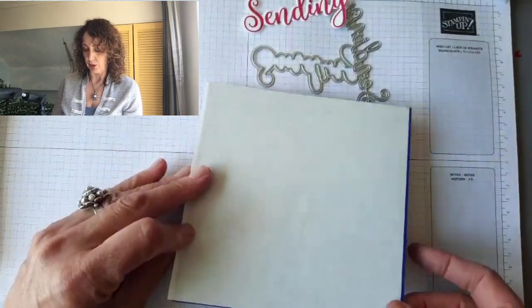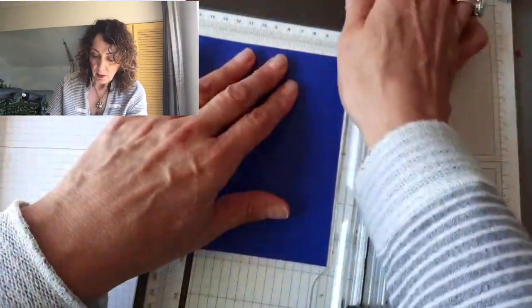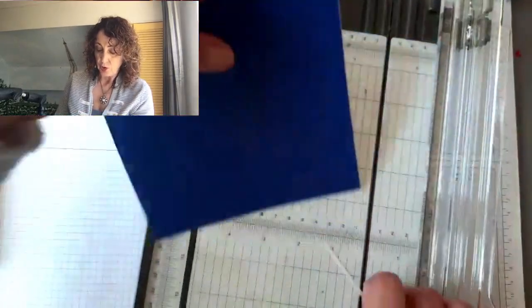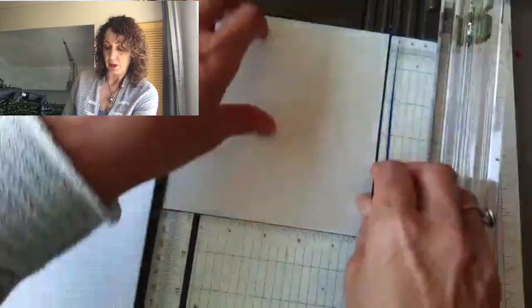Okay, I didn't do it perfectly, but that's okay. I'll trim that off so that I know there's no stickiness there. And then I'm going to turn it around and trim that off too, just so that I know that what I have left is a complete sticker sheet.